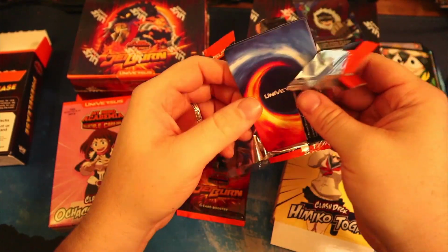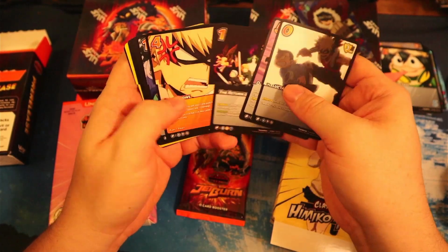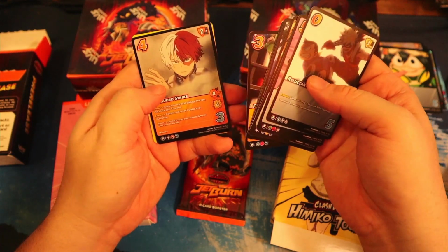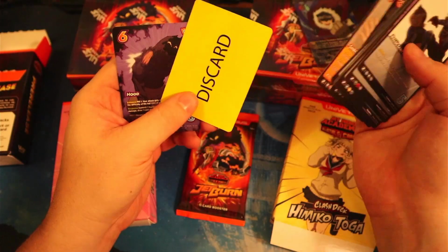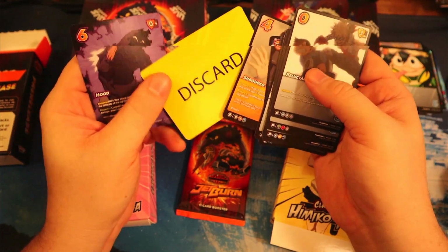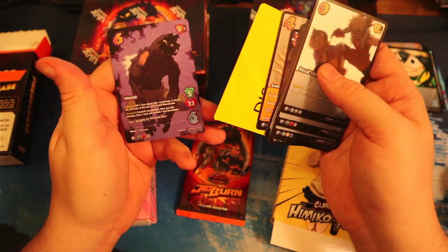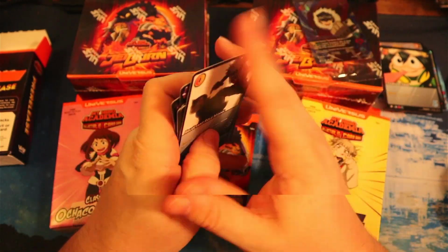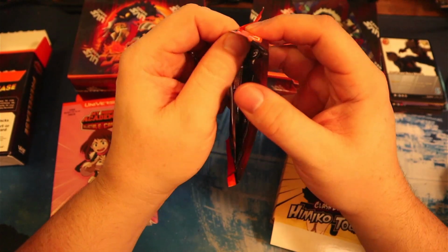I have so many packs to open. I'm loving it. I love release weeks every time. All right, Shrouded Shrike, discard. What is this? Okay, now I'm confused. I don't know what this is about. And then we got Hood. No foil? Okay, I don't know what's up with that pack. That was wild. I'd never seen anything like that.